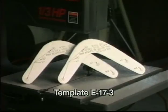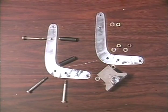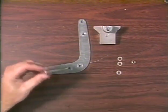Use template E17-3 to make the tail rotor pitch actuator arms. Drill actuator arms per the template. Reference the construction print E17-2000 and assemble the pitch actuator arms using the spacers, bolts, and pivot casting. Note, apply grease to the bolt that goes through the pivot casting.